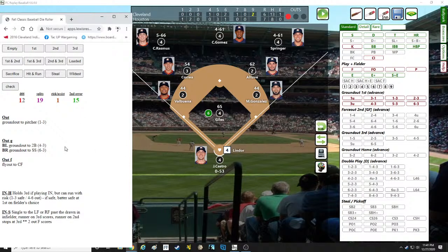So Ken Giles comes in. He's going to face off against Francisco. Francisco is a switch hitter, so he's going to switch over from the right side to the left side. Giles is a right-hander. So on the 26, he gets an automatic single. So if we can roll a 26, that'll be at least a single. Let's see what happens. And here comes the pitch. Does he go back-to-back? That would be funny. That would be so funny.